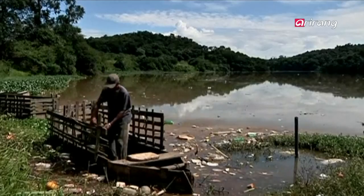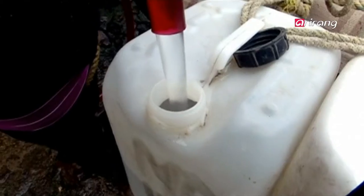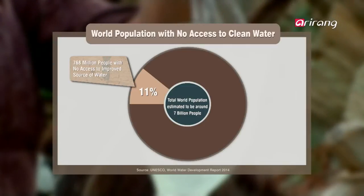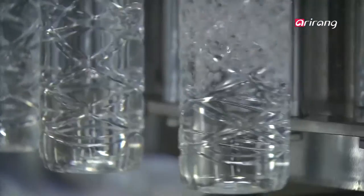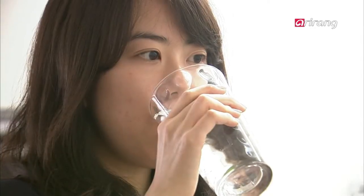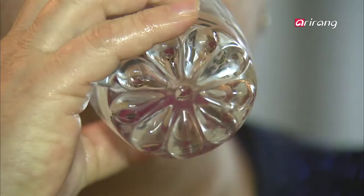The severe water pollution problem has raised the importance of securing safe and clean water for consumption. A recent report released by the United Nations Educational, Scientific, and Cultural Organization, also known as UNESCO, said that 11% of the total population, which is 768 million, didn't have access to an improved source of water. In order to get clean water, a water processing membrane is necessary. Performance of the membrane is determined by how fast and properly it can filter out impurities.